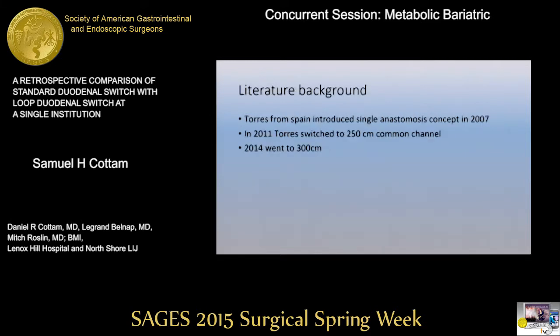The literature background. In 2007, Torres, who's from Spain, introduced the concept of the single anastomosis. He started doing these with a 200 centimeter common channel. In 2011, due to malnutrition complications, Torres switched to a 250 centimeter common channel. And due to continued malnutrition, in 2014, he switched to a 300 centimeter common channel.